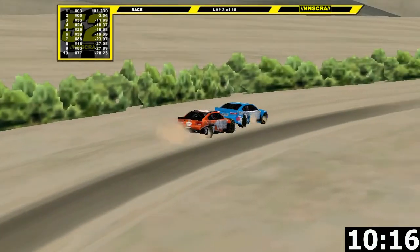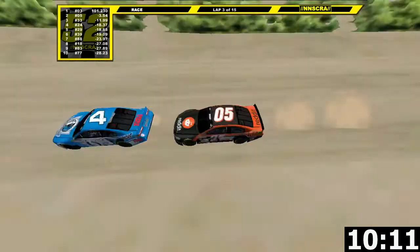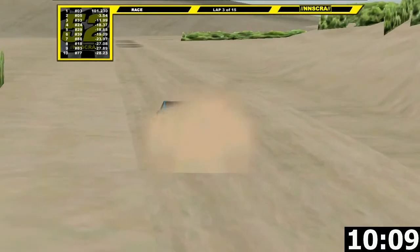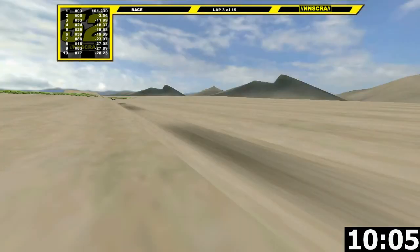And now J Arndt has caught Daniel Gilbert. Let's see how much of an issue that 4-car is going to be, and if he is going to be an issue, that may allow Charles Sandfer to close back up and battle for the race lead once more.